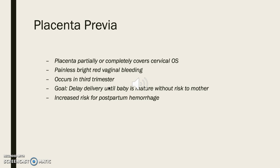The goal really here is to delay delivery of the baby until the baby is mature enough without any risk to the mother, so putting mom on bed rest, making sure that the baby is delivered via cesarean prior to mom being able to go into any type of labor. And of course, moms with this condition are at an increased risk for a postpartum hemorrhage after the baby is born.